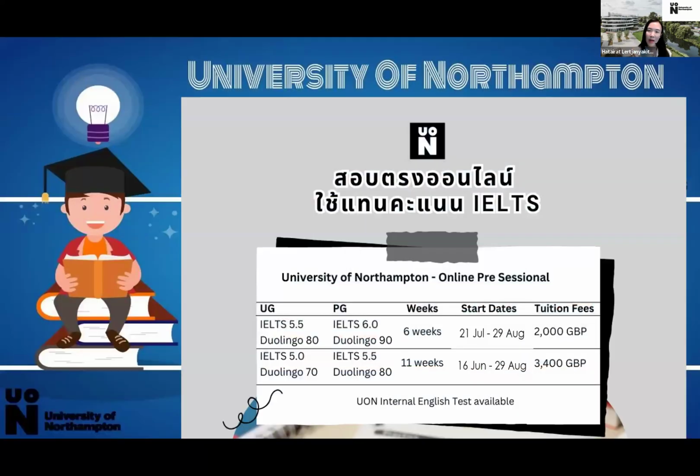Yep. Talking about the English requirements, students can take our own placement test, or they can take IELTS or Duolingo. And then if they get up to 6.5 for postgraduate, they can go right into the course. Or if they have 6.0 for undergraduate, they can go direct into the course. Or they can do the 6-week or 11-week online pre-sessional English. This year, our pre-sessional English is running online. So the student can do it online.